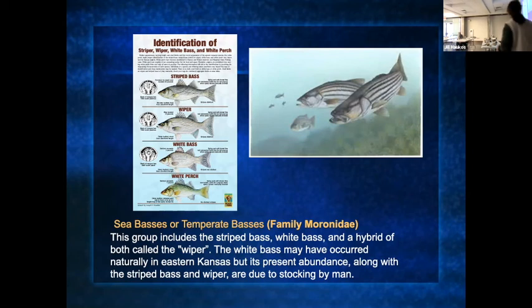Are wipers sterile the same way mules are sterile? In theory, yes, but all sterile fish, even a mule, is not 100% sterile. There is some ability to reproduce, but it doesn't happen in natural settings for the most part. You couldn't say with 100% certainty that there is no way they could reproduce, but it just doesn't happen. They're not good enough reproducers to be breeding stock. Correct. They have to continue to be produced in the hatchery.